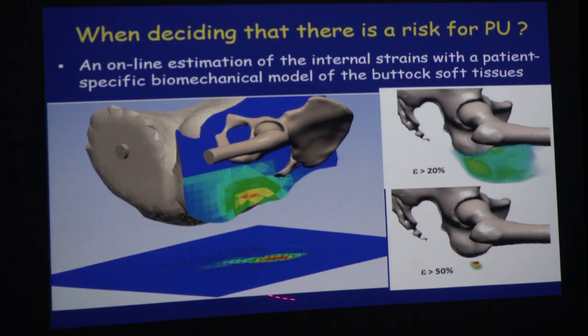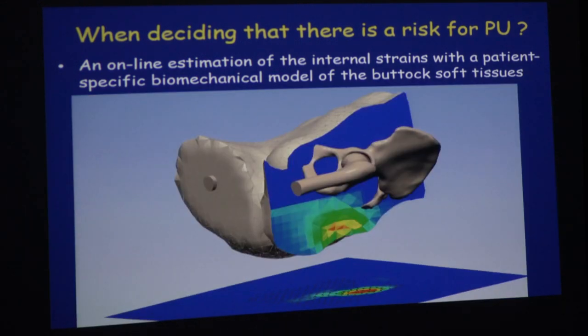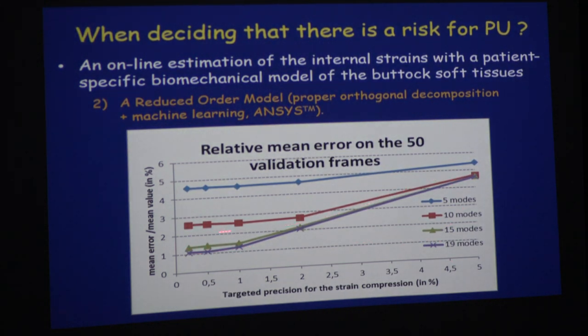The problem we had when we tried to work on that is that such a model requires some hours to compute, as you can imagine, because it's a nonlinear hyperelastic one. So to provide something that could be real time, we have proposed to explore reduced order modeling of this computation, with the idea of reducing the way we can make the correspondence between a given pressure and the deformation of the tissues, to make this model run in real time. So here the error can be less than 1% between the full model and the reduced one if we have a sufficiently high order of modes used.